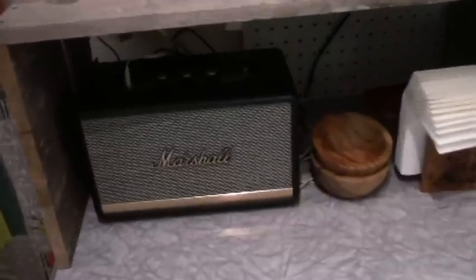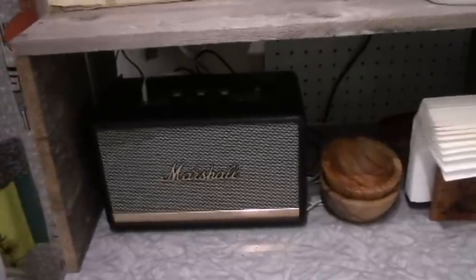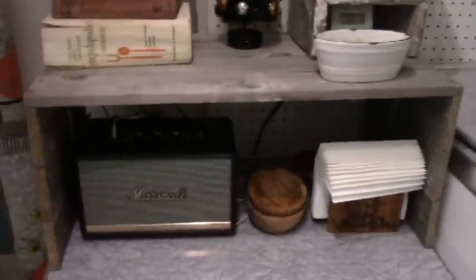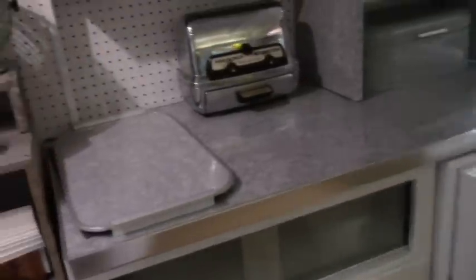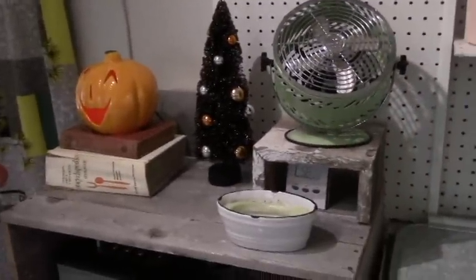I use this Marshall. It's a Bluetooth speaker. It sounds actually better than my Bose speaker at home. I couldn't believe it. So I use this every time I come down here. So that kind of hides that. We had fans going. It was hot down here when we got down here. It's not bad now. And I think that's pretty much all I got.